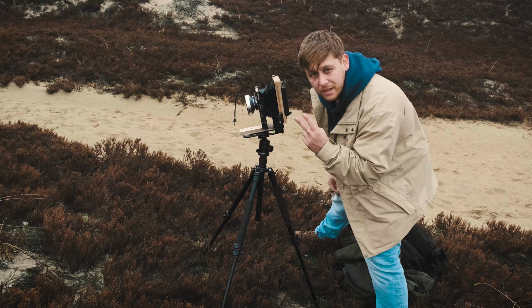I'm shooting with a combination of Kodak Ektar 100 and Ilford Delta 100. One of those is my favorite film, and the other is Kodak Ektar. I've had a lot of issues with Kodak Ektar in the past, mainly due to inconsistency, but this film is designed for landscapes, and I think I'd be doing it a disservice if I didn't give it one last shot on the 4x5.